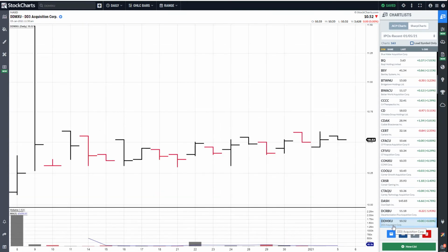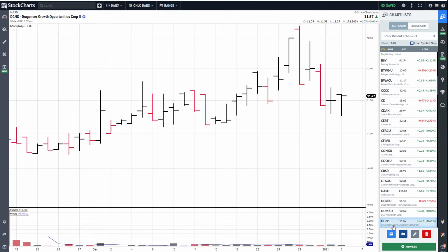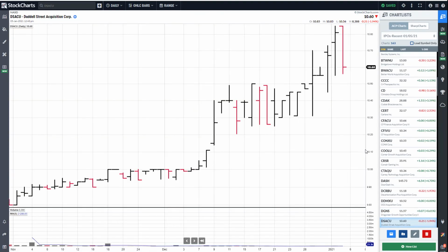This one's just kind of sideways, fairly narrow range. You guessed it, another acquisition company. I know the fat lady's probably getting ready to sing on all these things. This looks like some sort of ETF or something. And let's see, it's rallied up a little bit in here, come back in, but it's only about a 2-point range. So I would pass on that one for now, at least.